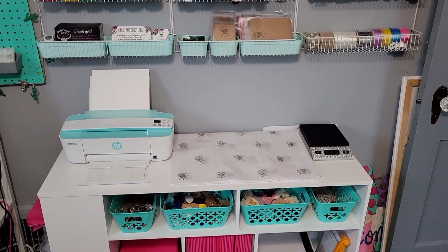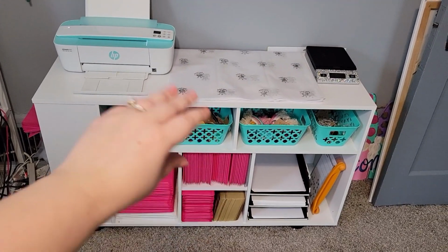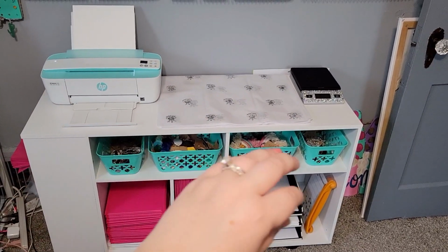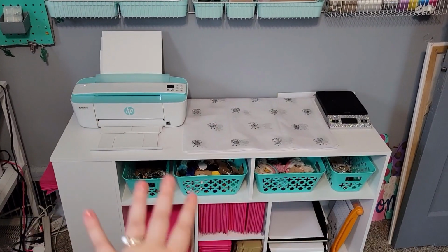So I love this because I can just sit at my desk over there on my laptop and then roll right over here, grab a mailer, package the order right there, throw in any of the cards that I need, weigh it, and then print out my shipping label all in one spot.